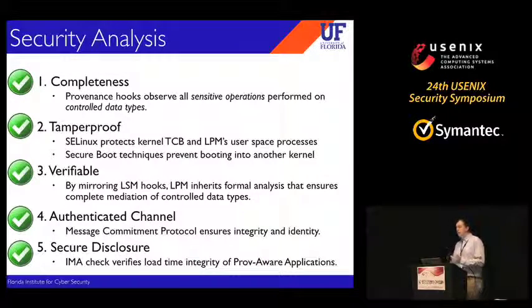LPM's hook placement inherits the formally verified properties of the LSM authorization hook project, as well as the runtime integrity assurances of past work with analysis of the SELinux MLS policy. However, the verification of individual provenance modules is not addressed in our work, so we leave that to future work.